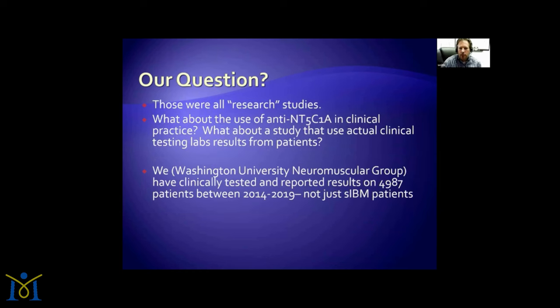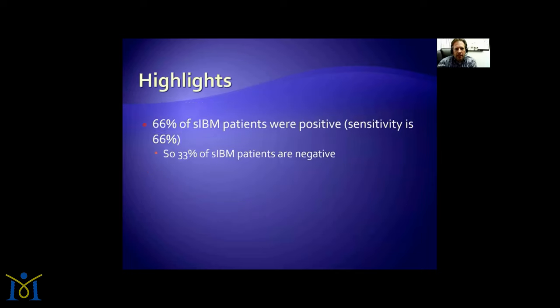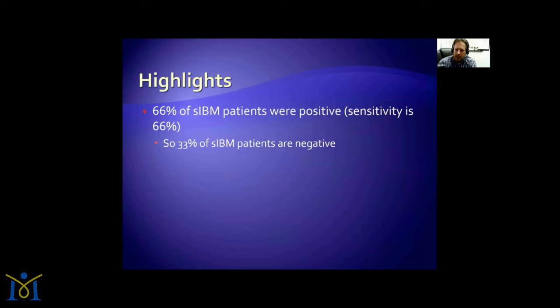Fortunately, at WashU, we actually are a clinical testing lab. And so we've actually clinically tested. When I say clinically tested, I mean that we've tested it in patients with muscle disease in about 5,000 patients between 2014 and 2019. When I say 5,000 patients, I don't imply that they're all IBM patients. Many of them are IBM patients, but all patients in general. And so our question is, what do we see in this group of patients? So not patients that were in this research study and were tested by this research lab, but how about a clinical lab? And so a clinical lab is a CLIA certified lab, a lab that can actually do clinical testing like Quest or like your hospital lab. And so the highlights of this study are that we found that at least if you get tested here at Washington University, and I'm gonna answer a couple of questions about how you get tested.